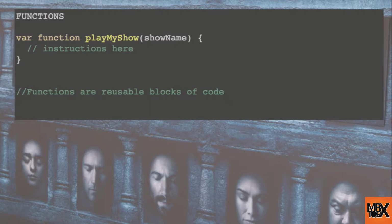Here is just some pseudo code on the screen. So pseudo code is a way of writing a rough draft of your code, a brief outline of your code, but it's not necessarily the exact code you're going to write, it's just a draft. Now here we are actually creating a function called playMyShow. When we say var function, we're using the function keyword to create the function and then we give it the name of playMyShow. When you are writing a function, it's important to give your function a name that describes what the function does. So when other people are reading your code later, they could quickly look at this and say, okay, this function is called play my show, so I know that what it does is probably play a show.